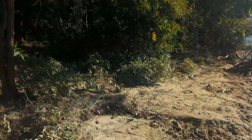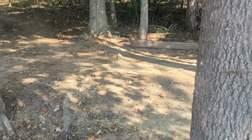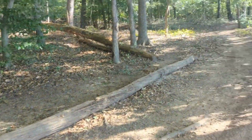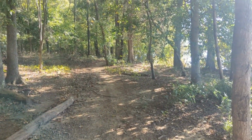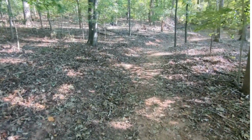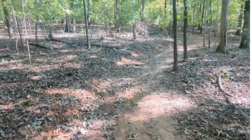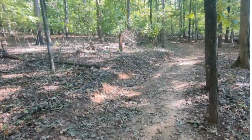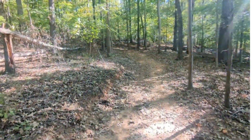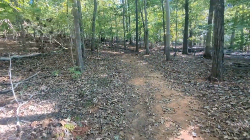Pretty quiet out here today. Parking lot was kind of noisy with all the traffic, and then some people were playing some music in the parking lot. So we're going to continue on. Just continuing on down the trail. Looks about the same as you're going through. There's no markings out here that I can see that mark the trail, but you can see the trail pretty clearly. It's packed down, so a lot of people do come out here and walk this trail.